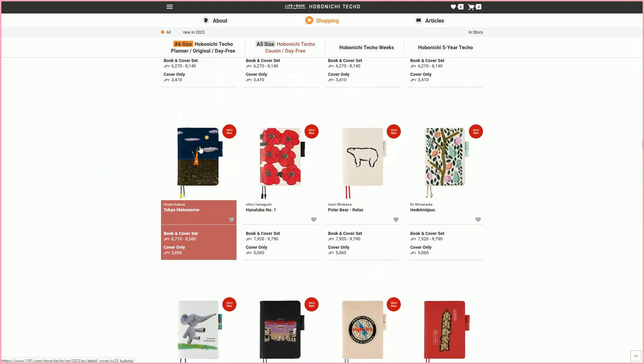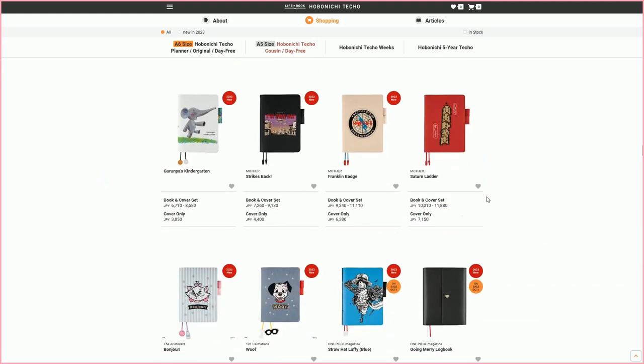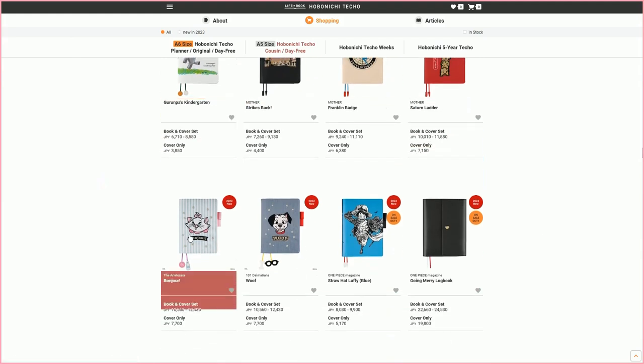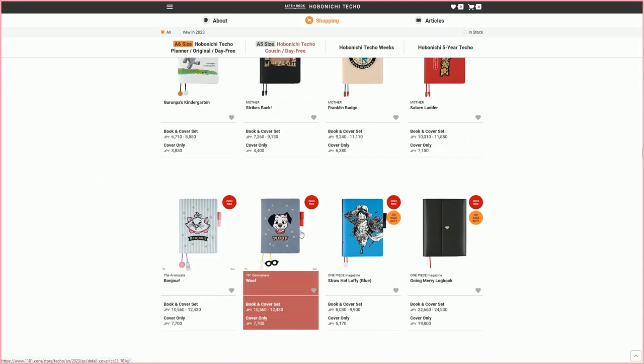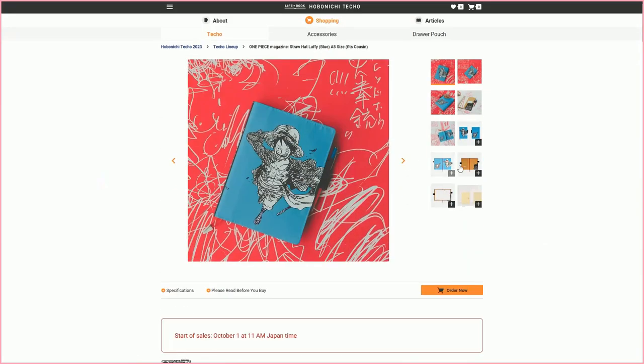I did not want to buy a cover. Okay, this is going to be a maybe. I don't know, maybe it's a maybe for me. Okay, keep going. The Gurunpa cover, there's a big version, so the A5 version. Mother Strikes Back, no. Saturn Ladder, no. The Bonjour cover, no. One Piece. Let's look at the One Piece cover. Okay.